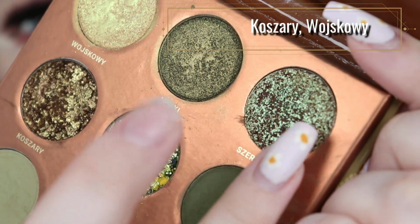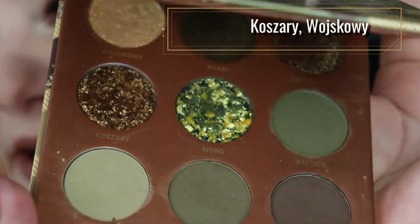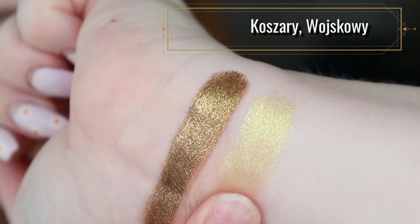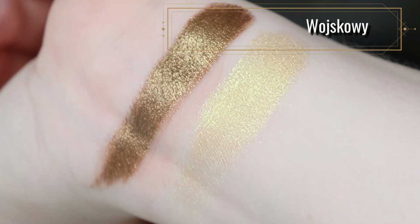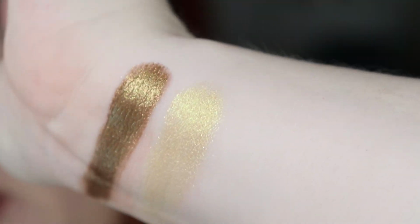And I'm seeing that this one is also sadly not available as a single, so I'm not going to swatch that. But here we have that Koszary shade, and then it's Wojskowy. So that one has a little bit more of a lime shift to it, which you will see in different lighting. Now I have a very bright lighting.